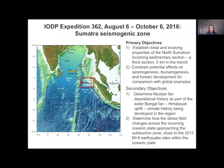Okay. So in 2016, we drilled at 2 sites, and these are the red dots that you can see here in the red box. So they are pretty far from the subduction zone, and I explained that one of the reasons for that is that we needed to be far to get the full sequence, or the deeper part of the sequence that would be hosting the plate boundary fault.